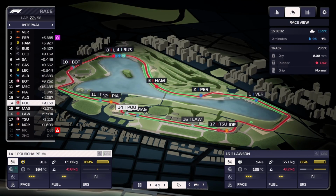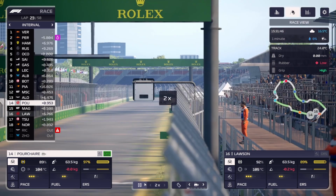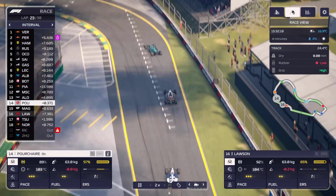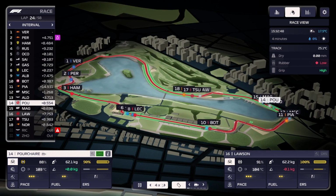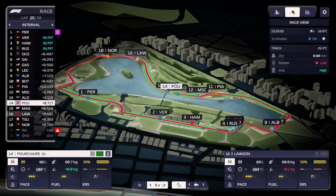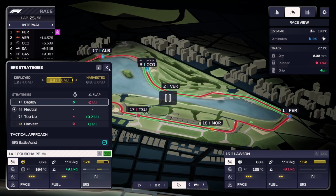I'm going to go 4 times here because we're just going to micromanage Pourchaire's race, if he's falling maybe a little too far behind Fernando Alonso. All right, right there is a good example. He's falling a little too far behind. We'll go back to neutral. Good work there. There's a yellow flag. All right, we had a bad little sector there. All right, neutral.